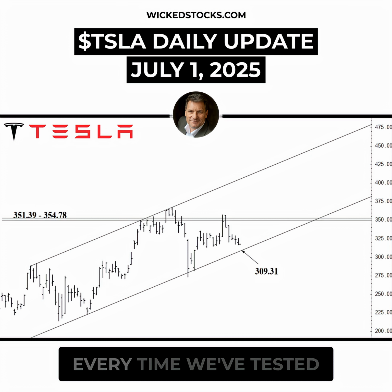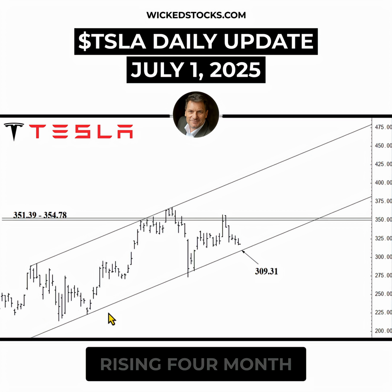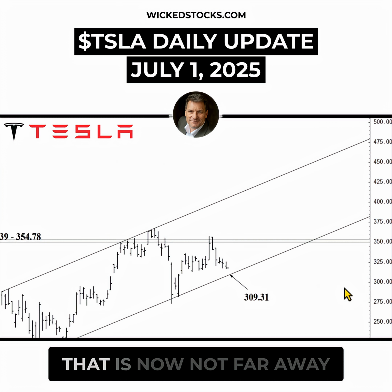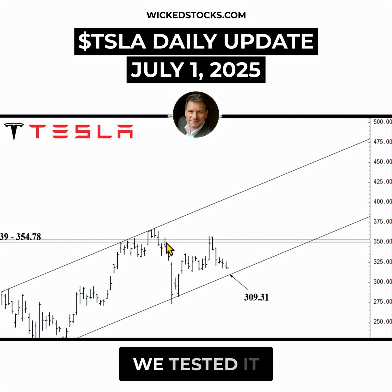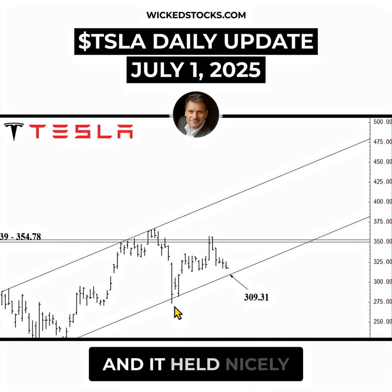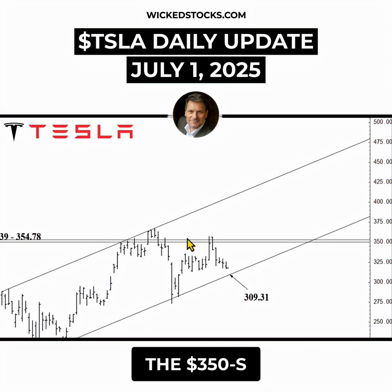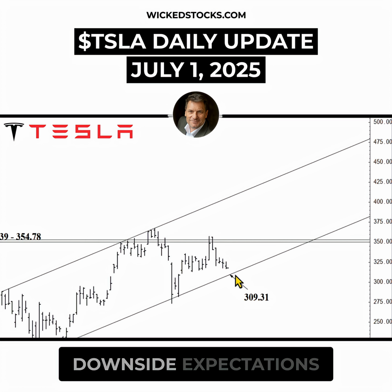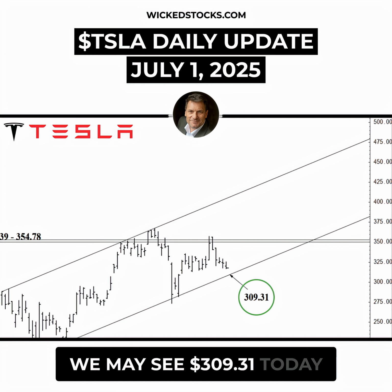As you're well aware, every time we've tested the low 350s, we've anticipated this newly formed rising 4-month channel bottom that is now not far away at 309.31. The first time we tested it following the testing of the 350s, it was in the 270s and it held nicely. And then we rallied within 2 to 3 weeks, as we anticipated, into the 350s again. And now that we've tested the 350s, we've been talking 1 to 2 weeks downside expectations of 309.31. We may see 309.31 today.